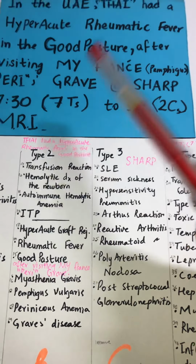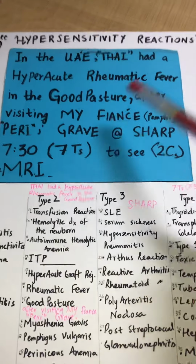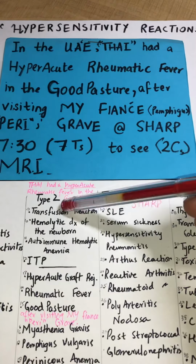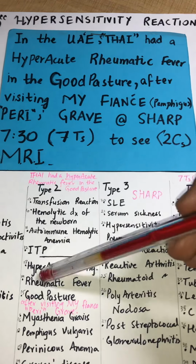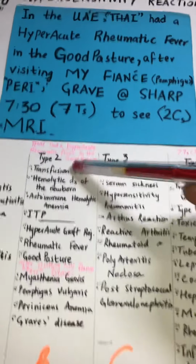So this is THAI, thigh. So that is the second part, thigh, and the thigh part indicates the 4 diseases that are involved with the blood.